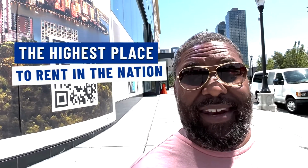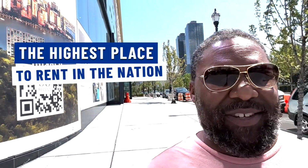One thing that I wanted to point out is the recent news article about Jersey City now being the highest place to rent in the nation, surpassing New York City. There are plenty of options that are very affordable right here downtown, relatively speaking, because the number that was given in this article, and I cannot remember right offhand if it was the median or the average, but 5,500 was the number. It did not specify bedrooms and baths.